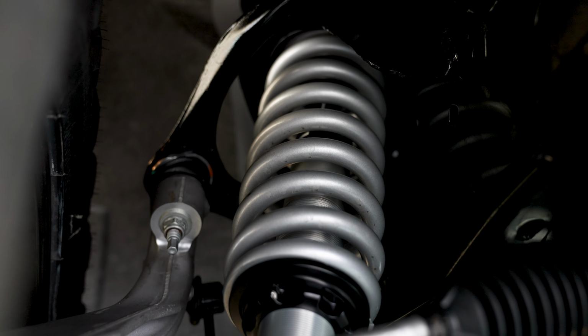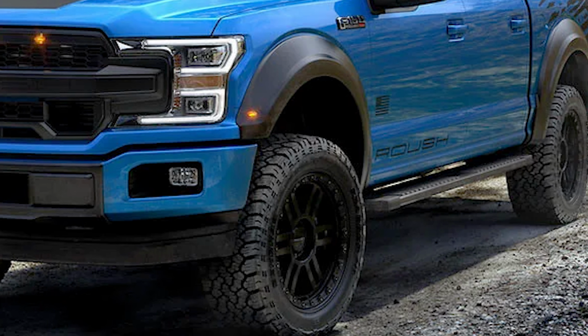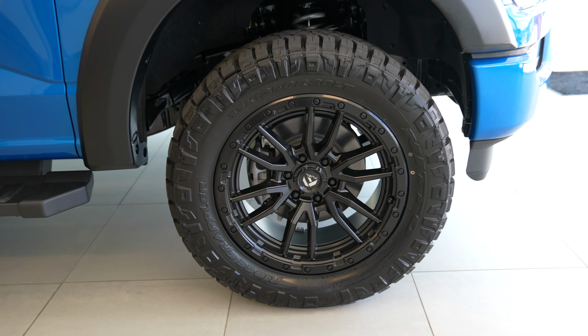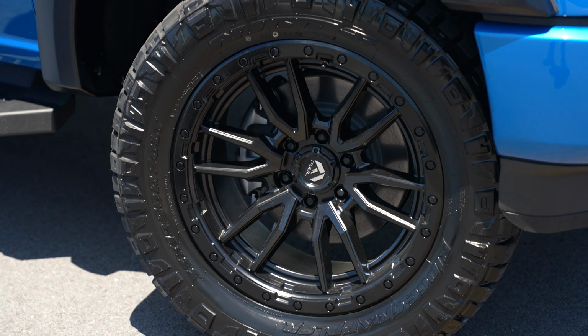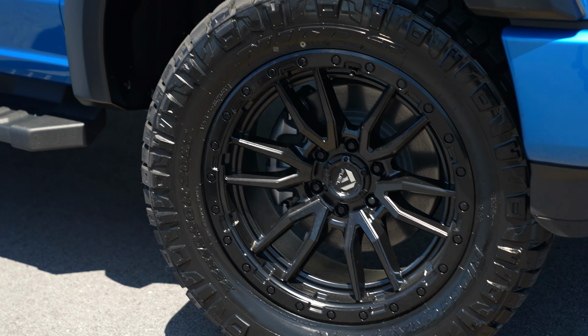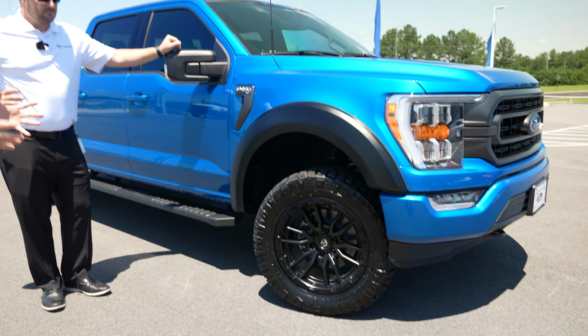That was one thing he definitely spent the money on, right? We couldn't get the Roush wheels for it, but we let him pick out a wheel that he wanted, and this is definitely a more popular wheel. It's the Rebel 6. It is a 20x9 with a +1 offset, and the reason we went for the 20x9 is with these new 21 F-150s, it actually does stick out a little bit from the fender well.